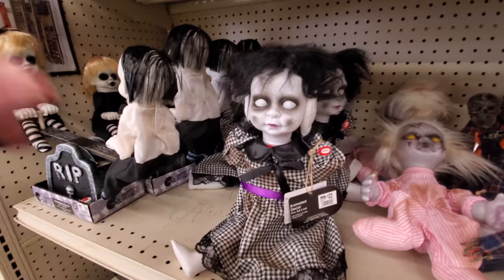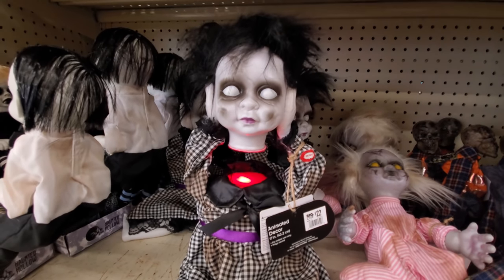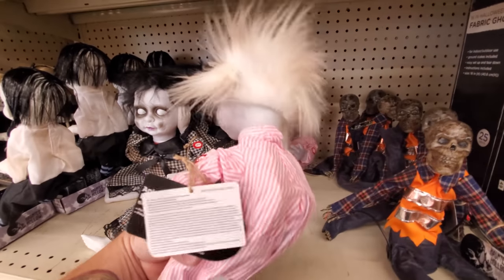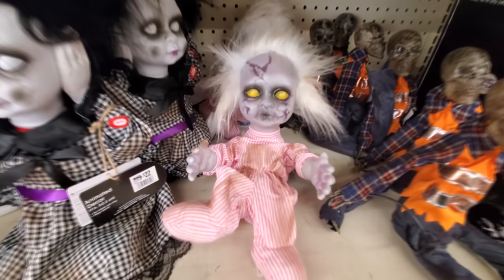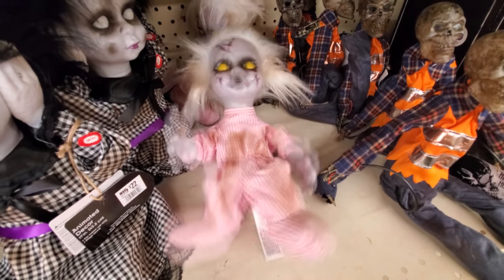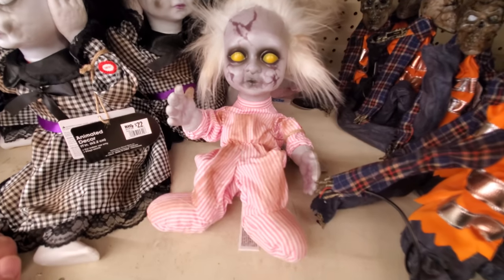Teeter totter. Let's see what this one does. I can't wait for you to see my new trick. She rips her head off. Do you like it? I like it. Okay, this one reminds me of either Doc Brown or Beetlejuice. Let's see what he does. Do it again. What the heck? That may be my favorite thing here.